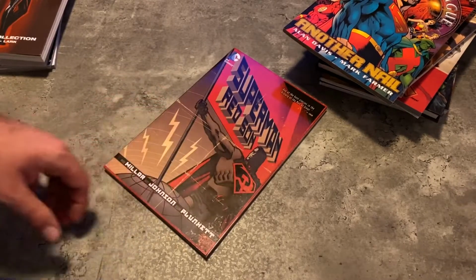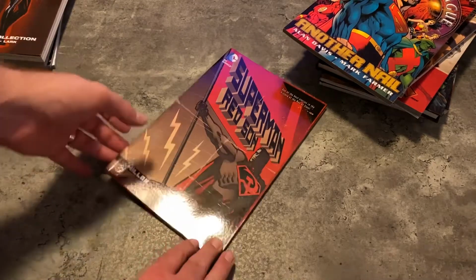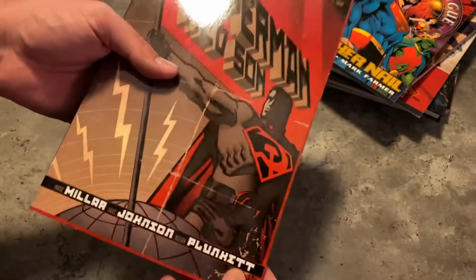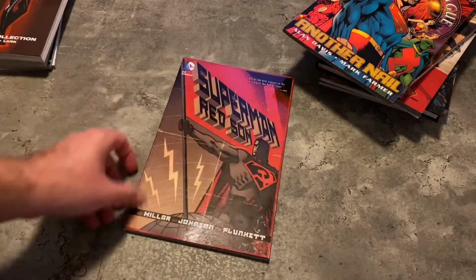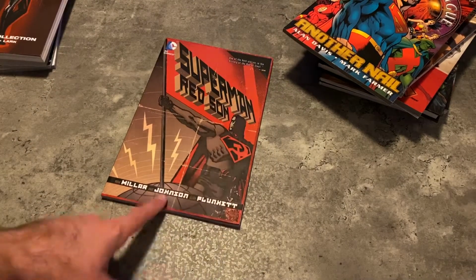I have the Superman Red Sun action figure now, and I was like, I don't have Red Sun. So I picked this up. This is written by Mark Millar, Dave Johnson, and Killian Plunkett. What I found, flipping through this in the hotel room, is that this should really be flip-flopped, because Dave Johnson does the covers.